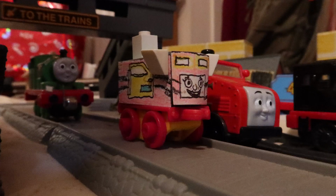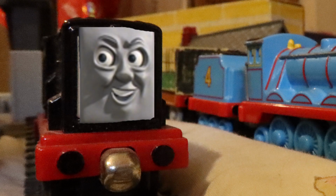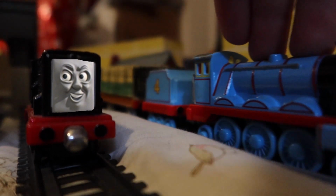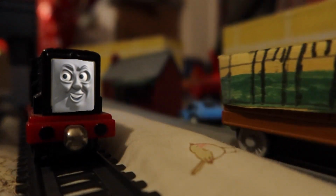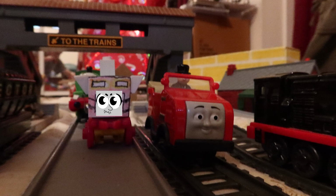Superb! Our new rail speeder has arrived. Winston, meet your new partner. So, this is Winston's new partner. Some baby-looking box. Hey! Sandy is not a baby! I can't stop. Okay, Sandy, why don't you tell us more about yourself?